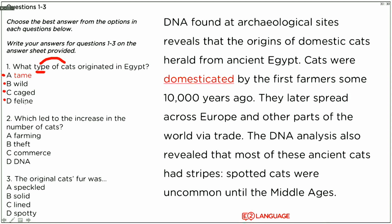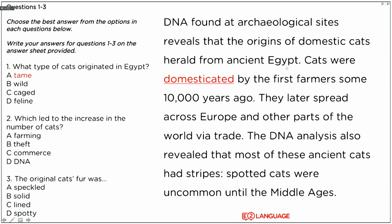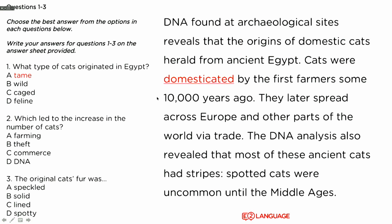Now we're going to be looking for a synonym, aren't we? And here we can see that it says cats were domesticated, and so that's the synonym that we're looking for. Tame and domesticated mean the same thing. Fine. And it says what type of cats originated in Egypt. Okay, fine. And also it says here the origins of domestic cats. That's probably a better place to read here, actually. Origins of domestic cats herald from ancient Egypt. Cool. So we got number 1, which is A.